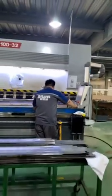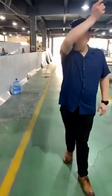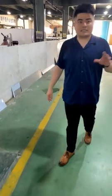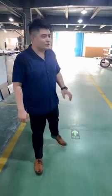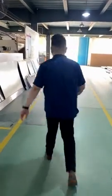Okay, let's move. This is nearly the end of our bathtub production lines, because we still have something that we've been informed we cannot post online. But if you want to see it, I warmly welcome you to visit our factory and check it in person. So next, we are heading to another very important production line, the shower room. Let's move.